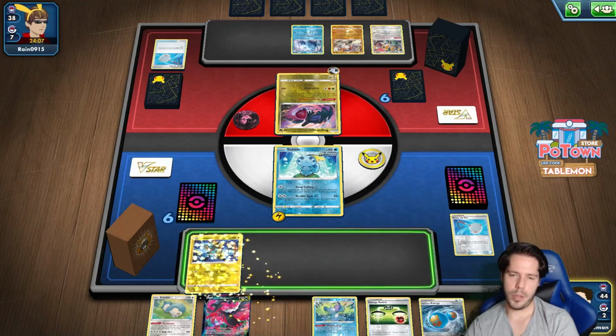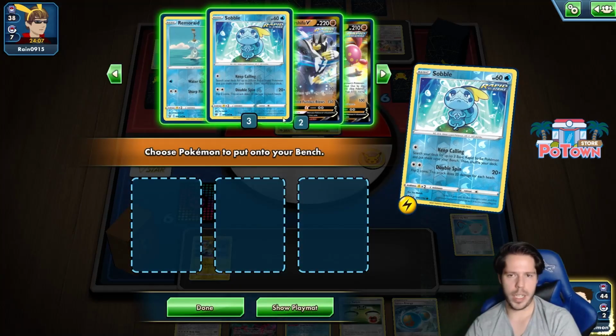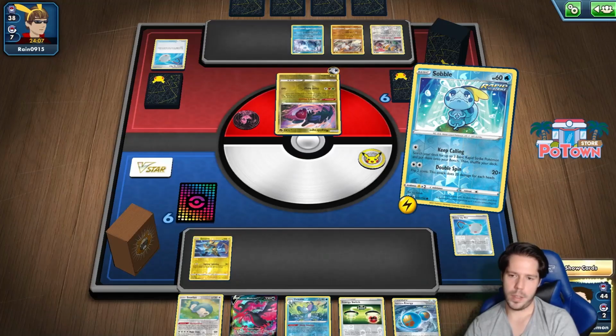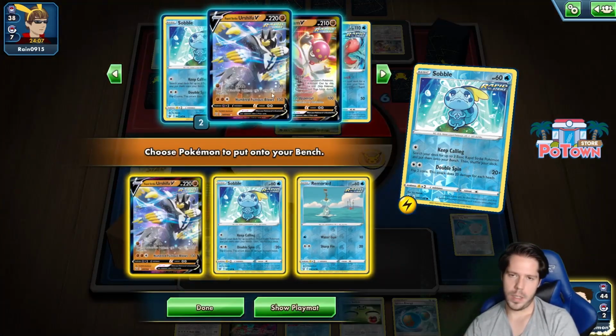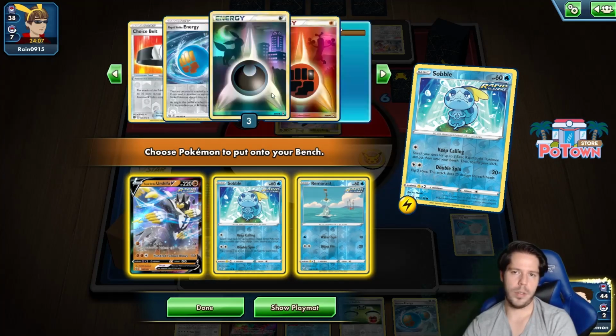With no bench protection from my opponent, I feel like this should be a strong-ish matchup. So I can grab these friends. And then do I have Raihan? That's the other question. I do have access to Raihan, that's good.